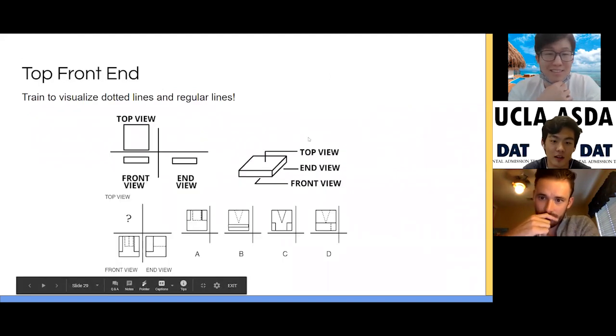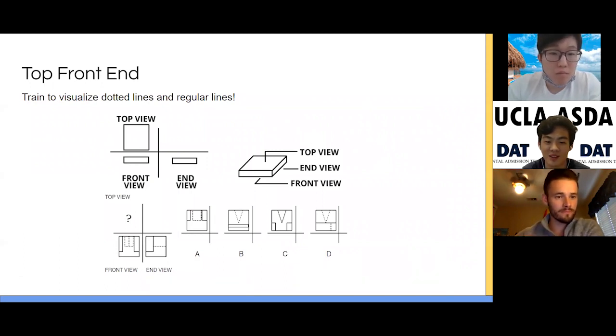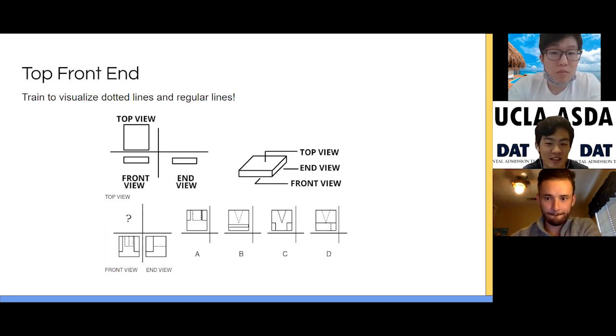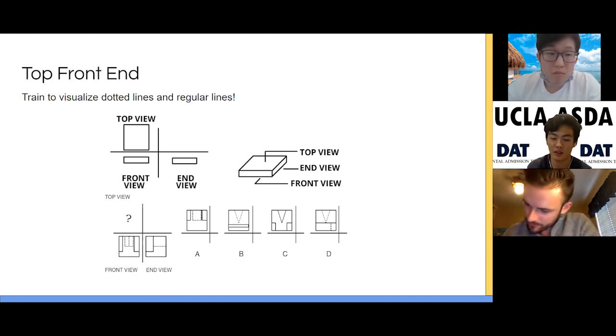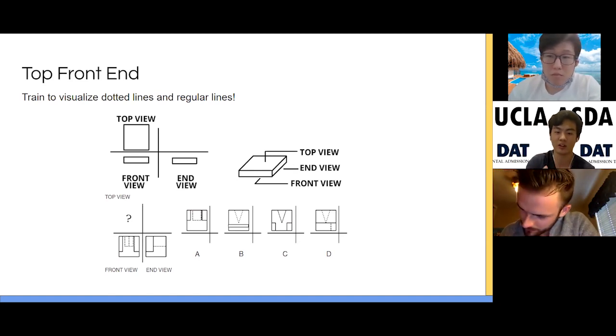Okay, so for top, front, and end, I don't want to explain too much in depth because you can go into a lot here, but basically on the left side, you'll have a top, front, and end view. One thing to note is that the end view is actually the side view. That's kind of confusing, but it's something you'll pick up the more you practice. Dotted lines are things that you'll see past the current face that you're looking at, and solid lines are things that you see while you're looking at it.